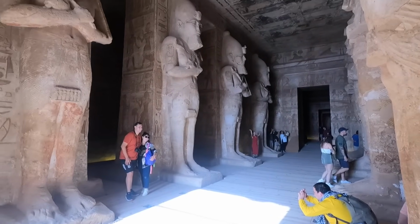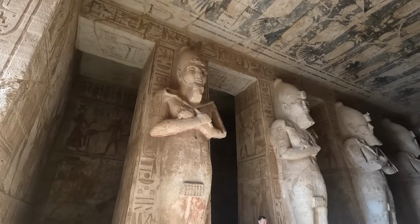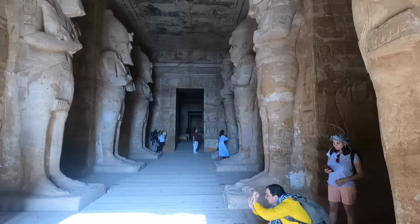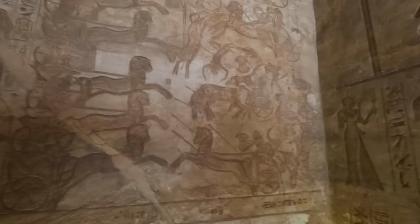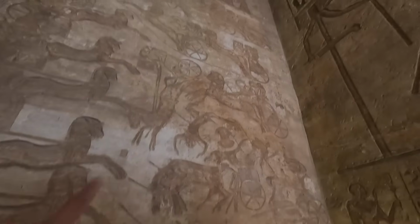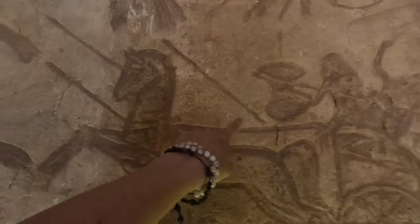So right in the entrance we also have many statues of Ramses II. All of these statues as well are him on either side. So from what the guy said, the drawings in here are depicting Ramses' battles. 3 main battles that Ramses won as king of Egypt. So you can see like there's chariots and horses. Weapons as well, like spears.